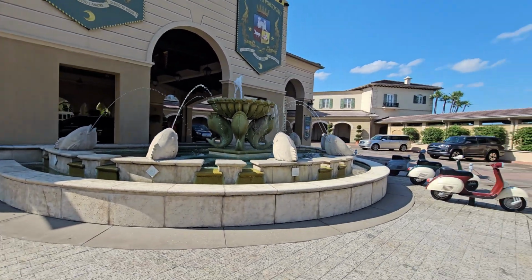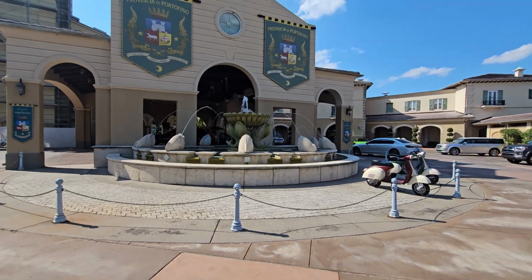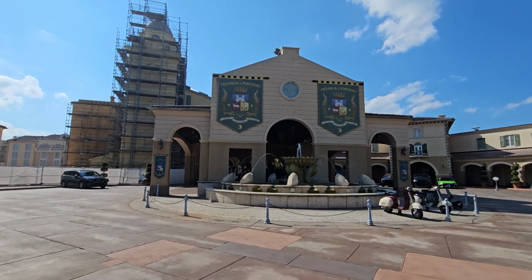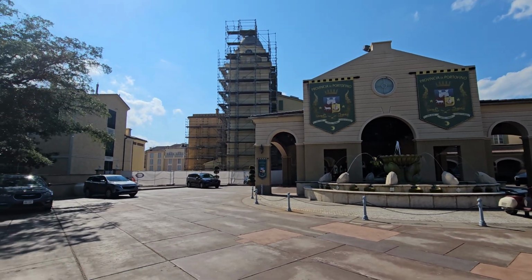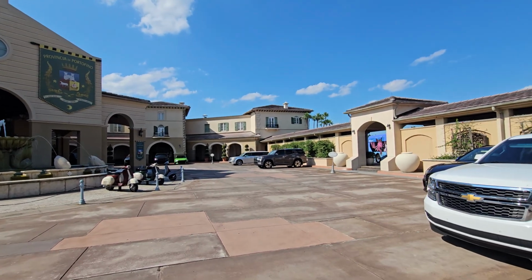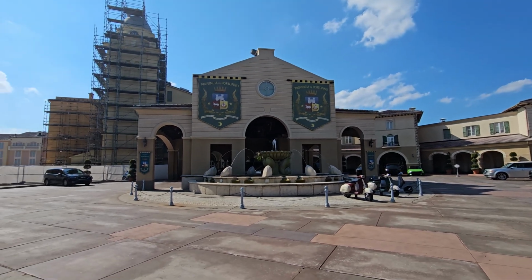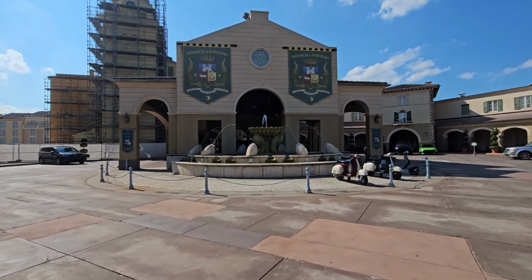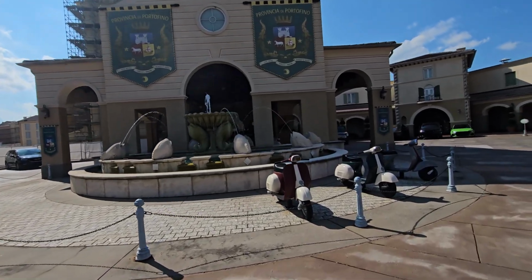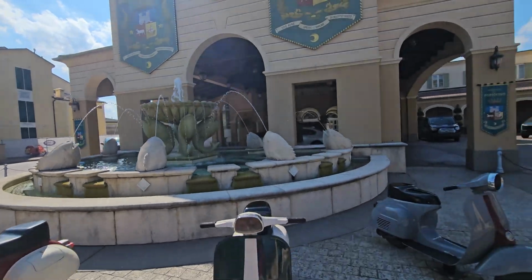So here's the very front. Let me back away here, get a little bit further down the road here. So here's the very front. They're still working on the clock tower there. Bus just pulled up, and that bus probably came from Portofino Bay. But here's your very front. You got these little cycles out here. You can get your picture with the fountain in the background.